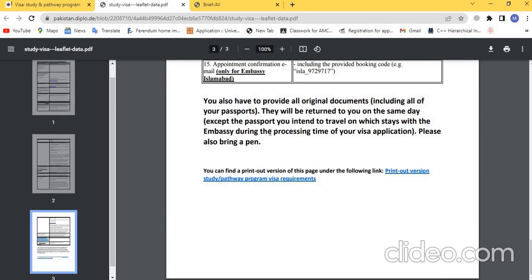And one more thing is that you also have to provide all the original documents, including all of your passports. If you have had many passports in the past, you should bring all of them to the German embassy. They will be returned to you on the same day, except the passport you intend to travel on, which stays with the embassy during the processing time of your visa application. Please also bring a pen. As I told you before, at the German embassy Islamabad they will require you to write a motivational letter, so you should bring a pen also.